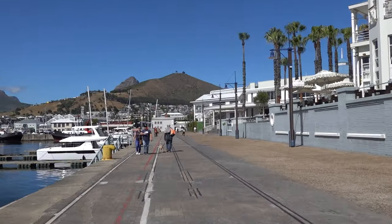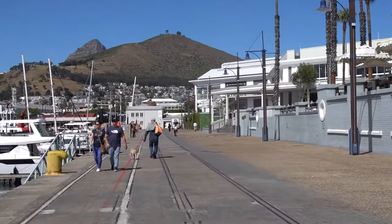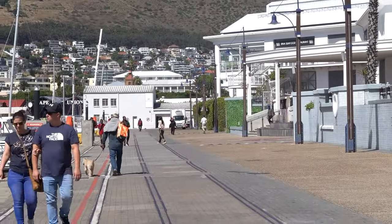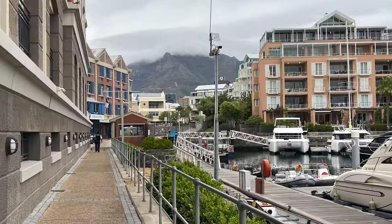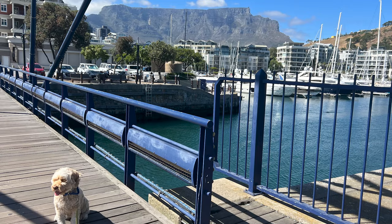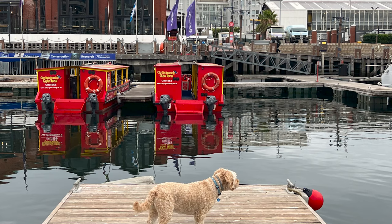In Cape Town, we stayed at the V&A Marina, which is in the heart of the V&A Waterfront. A really nice mixed area with a working harbor where we could watch tugboats, see the dry dock. It was a really busy area at Christmas, but I always enjoyed my morning walk with Tiller. And there were a few people up and we could go and walk around the marina.